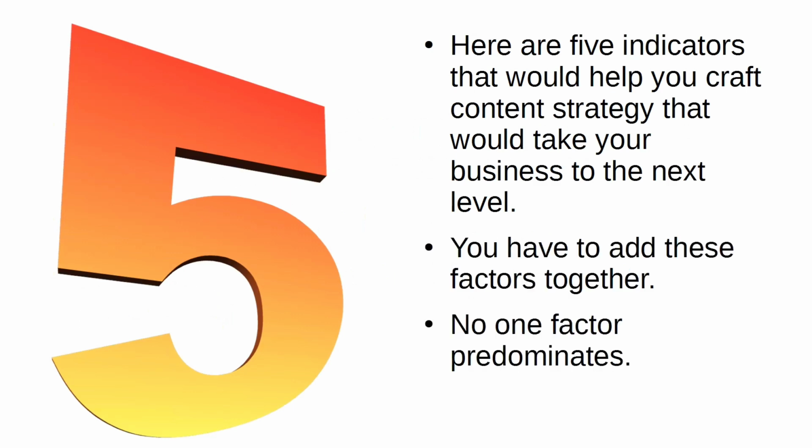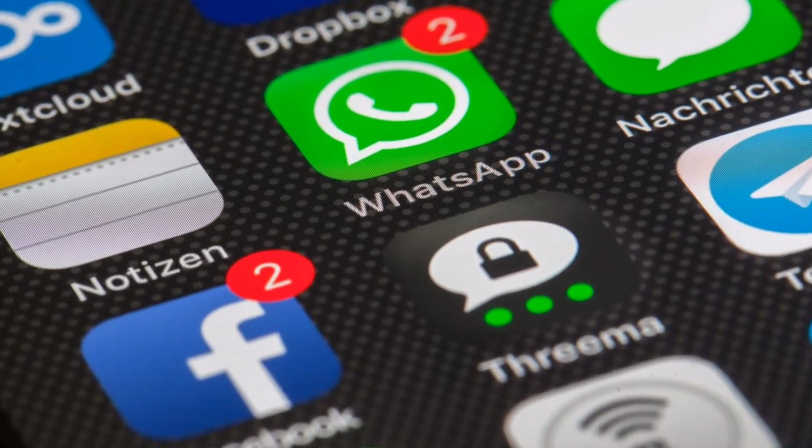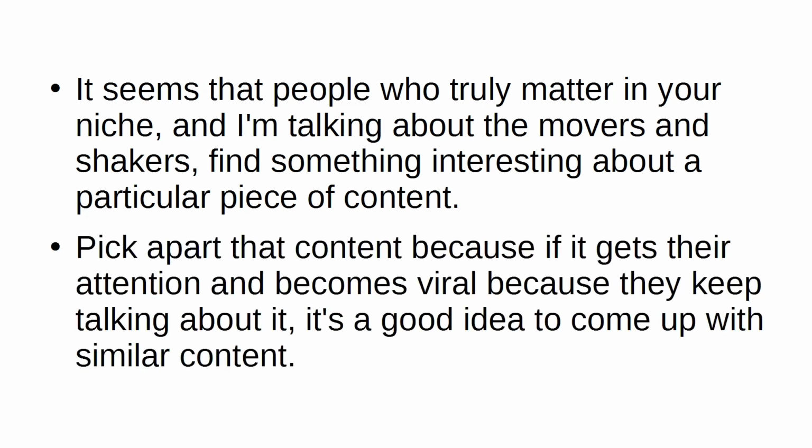No one factor predominates. Social media popularity. When stuff gets popular on social media in your niche, sit up and pay attention. It seems that people who truly matter in your niche, and I'm talking about the movers and shakers, find something interesting about a particular piece of content. Pick apart that content, because if it gets their attention and becomes viral because they keep talking about it, it's a good idea to come up with similar content.